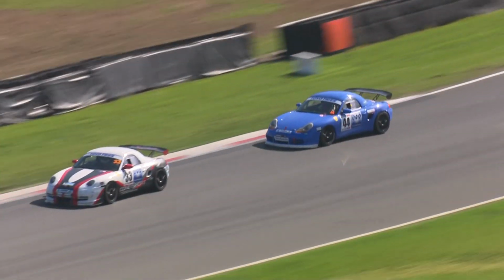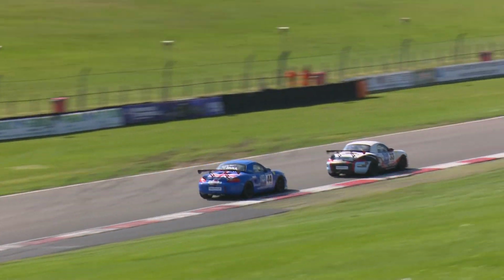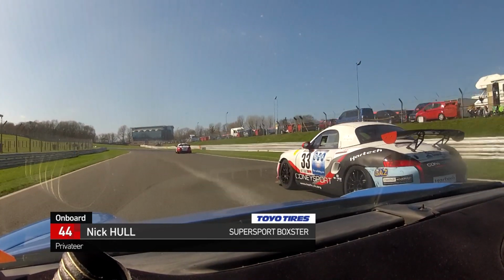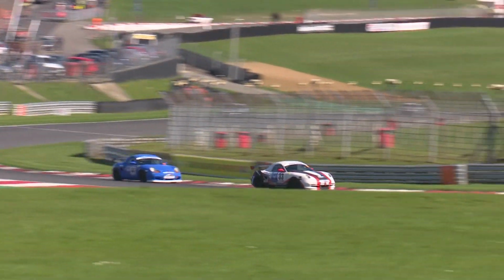The Boxsters joining the championship in 2010 to give you the full perspective as they go along Cooper Straight. Nick Hull's getting a run here. He's going to look on the inside line as they come down into Surtees. Has he got enough? No, he hasn't. On the brakes.